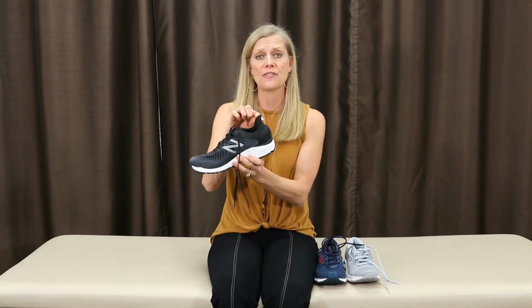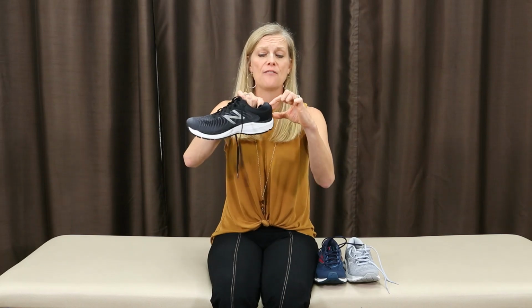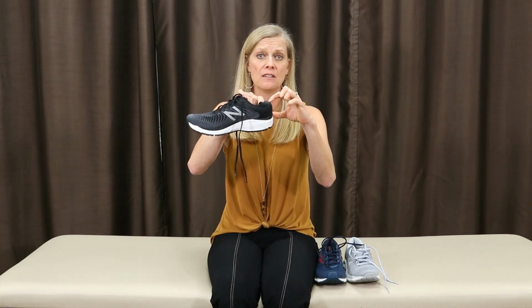The Brooks Levitate, the Saucony Echelon, the heel counters completely collapsed in. Some of the other shoes like the Hoka Raha and the Saucony Triumph, also like the New Balance, also have really low height with their heel counters. So those were some of the changes with the shoe list. Please look at the shoe list that is on our website at hruskaclinic.com. If you have questions, let me know.